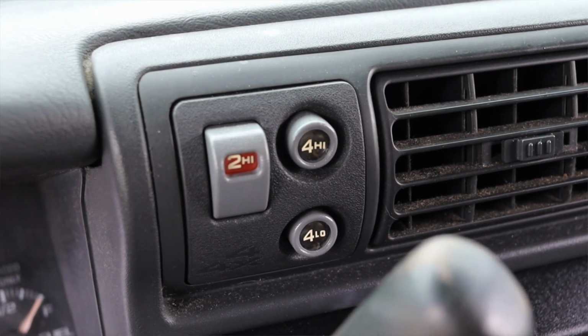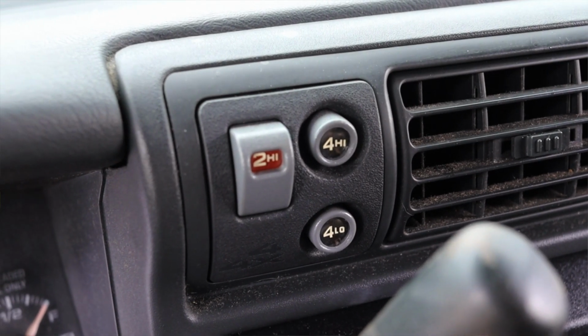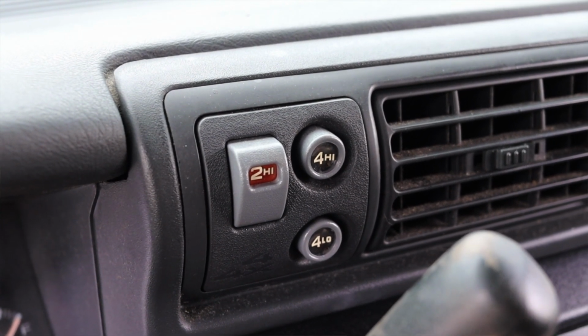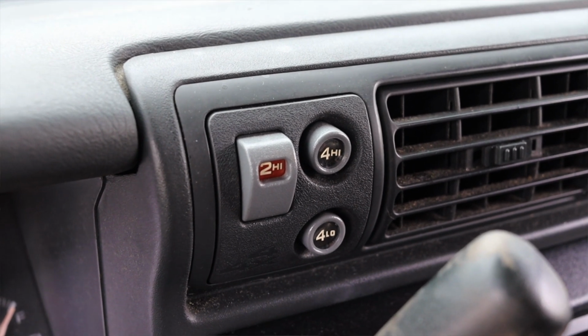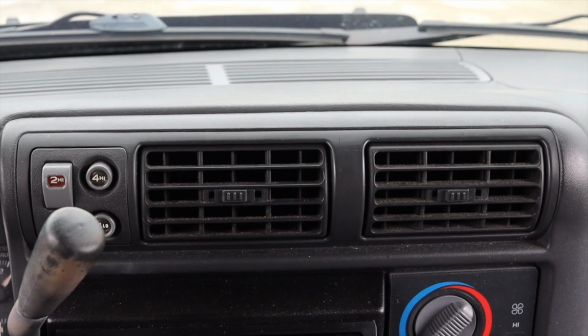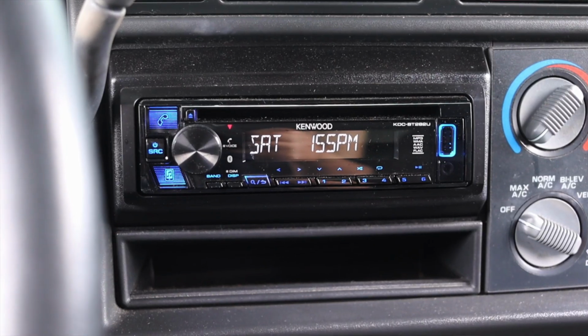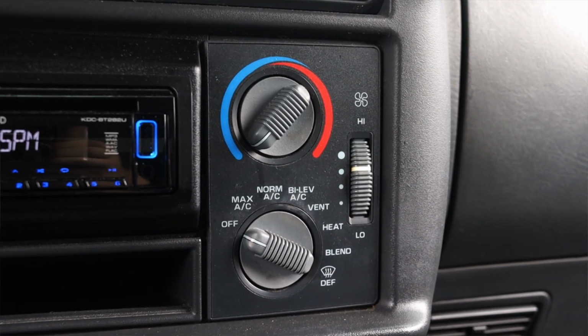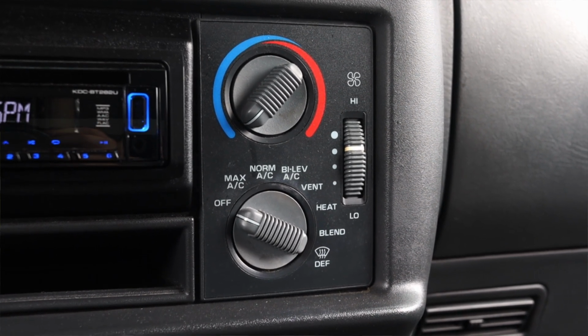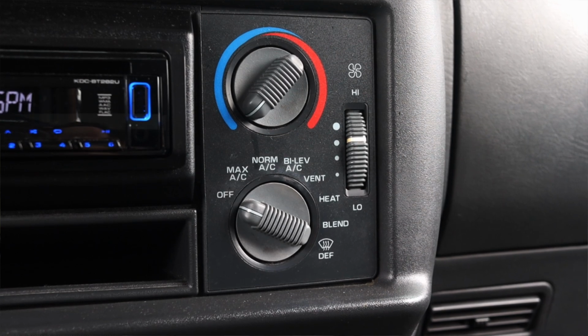Moving into the center, this is where you'll find your 4-wheel drive settings. So I do have 4 high and 4 low, along with 2 high. Very easy, simple, but this is sort of the early days of the push-button 4-wheel drive systems. Then we have 2 climate control vents, an aftermarket radio to the left, and our climate controls to the right. Again, very simple. There's a lot of text going on here, but the actual controls are very, very simple, and I like them a lot.